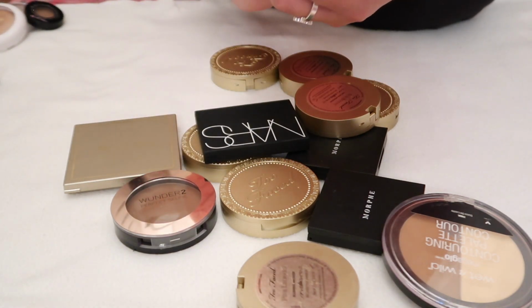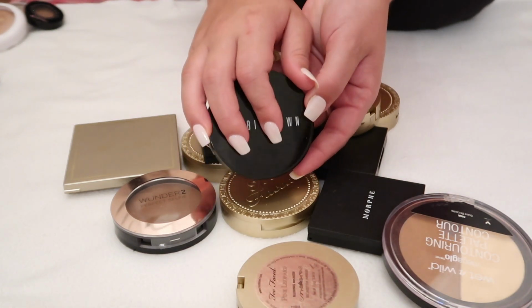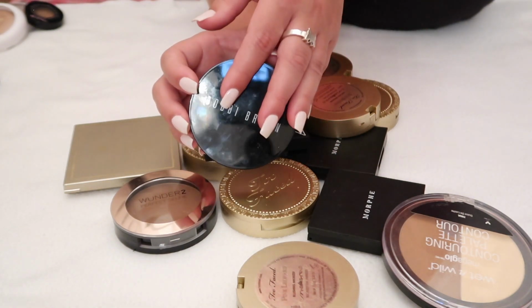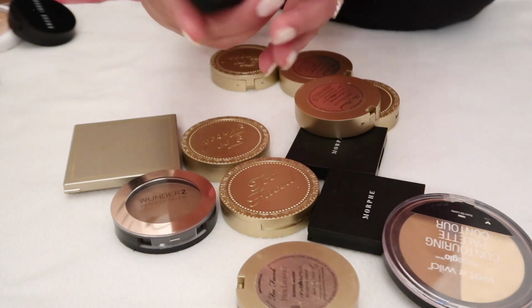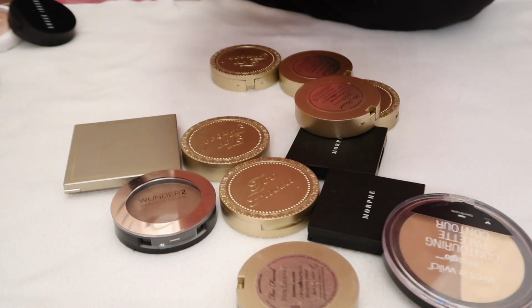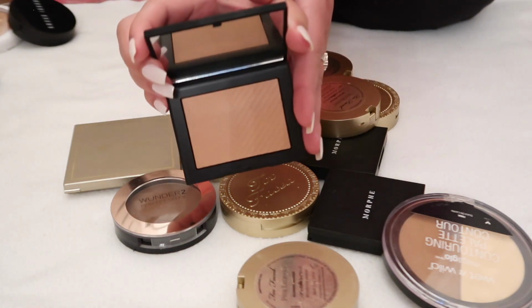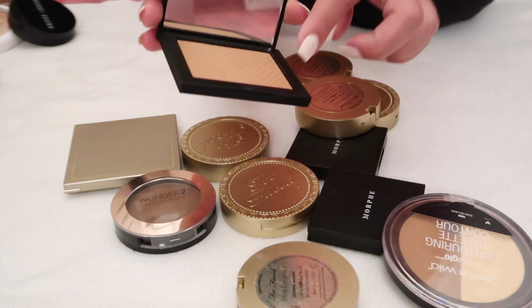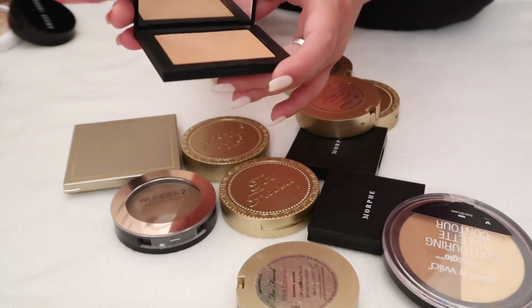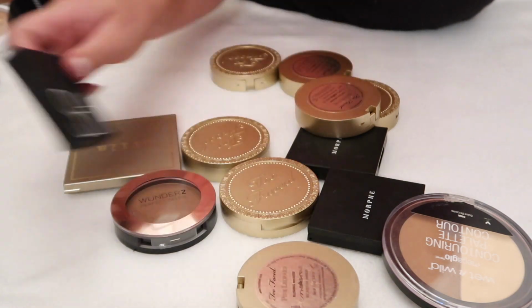I have this Bobbi Brown Illuminating Bronzing Powder in the shade Aruba. This is a shimmery bronze product. I really just don't think I'm gonna use this, so I'm going to declutter this, which is kind of shocking to me. I have this bronzer from Nars. This is the Seaside bronzer, I guess. The pan is pressed differently than their regular products. They have eyeshadows that are pressed like this as well, but I haven't given this a shot yet, so I do want to keep that.